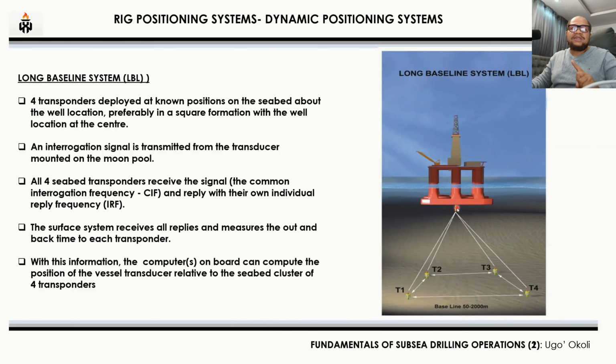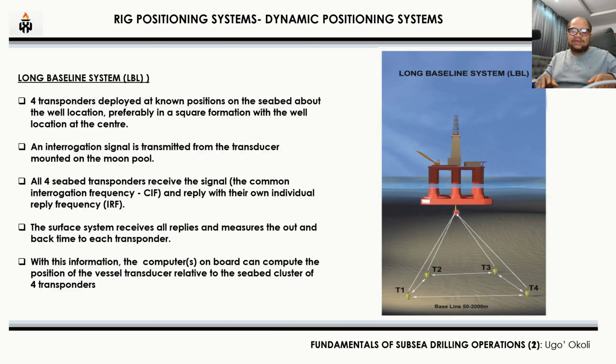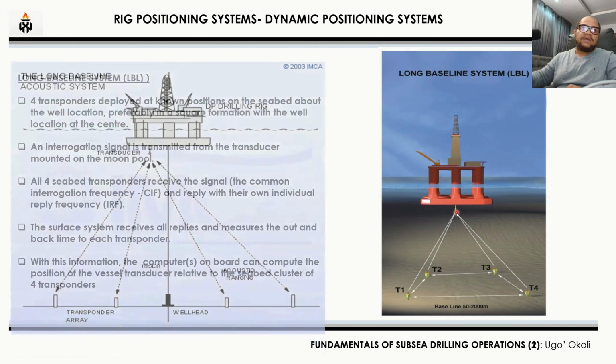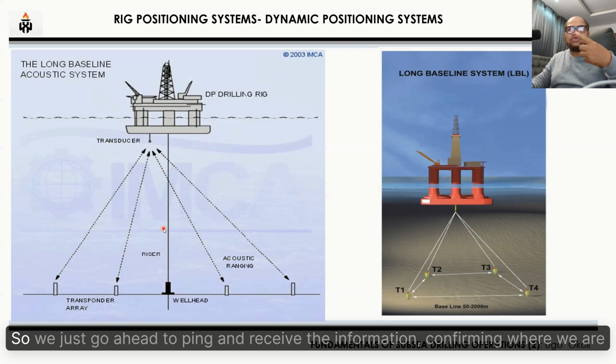Once a ping is sent from here, it goes all the way down, and we receive with this transducer on surface, telling us that we should be where we are. We know the address of this transponder, we know the address of this transponder, and we know the address of this transponder, so we know the address of all the transponders. The information goes to and fro and we receive it on surface. And this is what it looks like. You have your transducer up here, then you have your transponders around the wellhead system and the riser. We ping and receive the information confirming where we are.